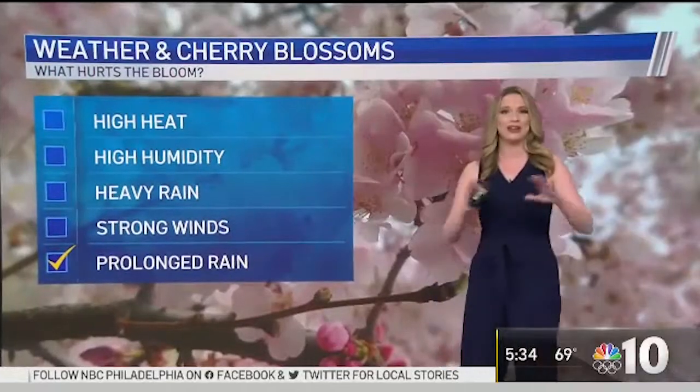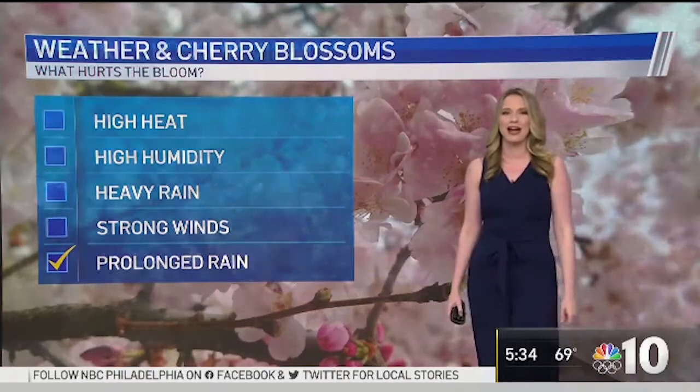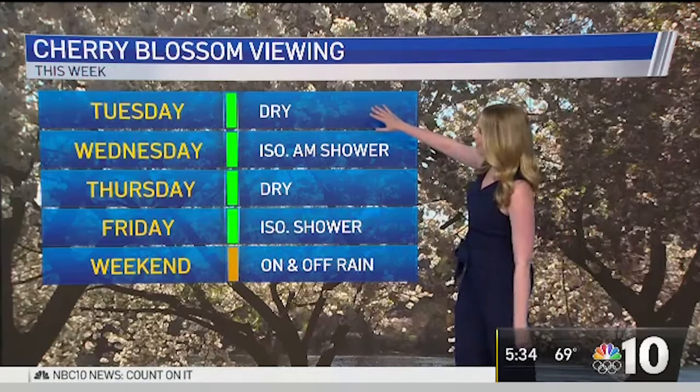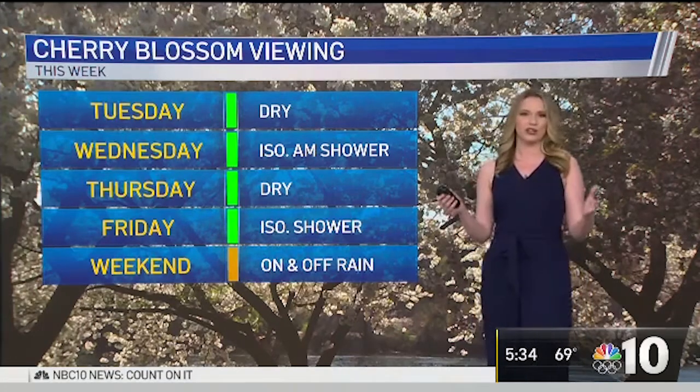High humidity as well, not something we're worried about. It's going to be low for the next few days. Heavy rain can cause issues, knocking the blossoms off the trees, as can strong winds. Again, not going to be issues over this week. The only thing we're concerned about towards next weekend, when some of you may want to get out, is prolonged rain. In fact, take a look at the forecast here. We are dry for our Tuesday. We've got isolated showers in the morning on Wednesday. Isolated light rain, the gardener says, not enough to really cause problems.